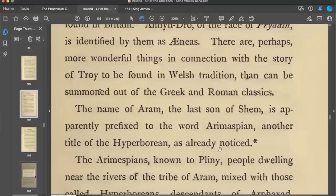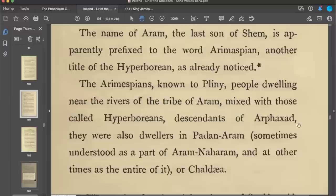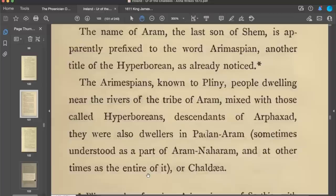The Arimaspians, known to Pliny, people dwelling near rivers of the tribe of Aram, mixed with those called Hyperboreans, descendants of Arfaxad. They were also dwellers in Padan Aram, sometimes understood as part of Aram Naharam, and at other times as the entire of it, or Chaldea. All right, we're talking about the same people and nations.